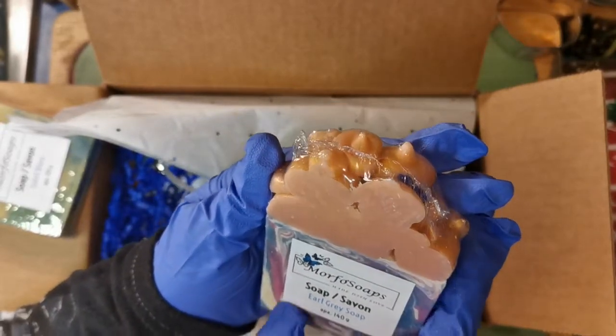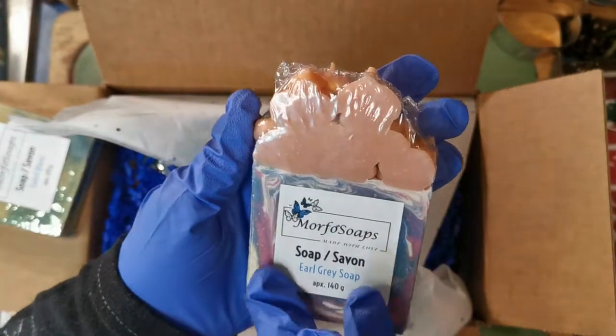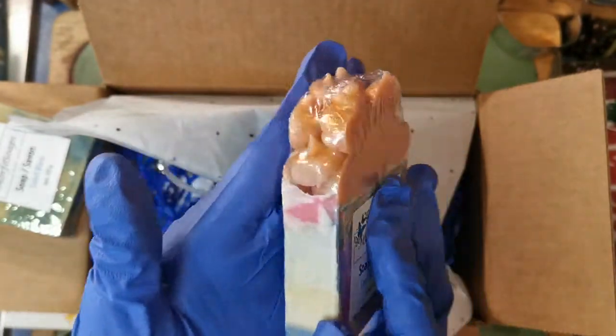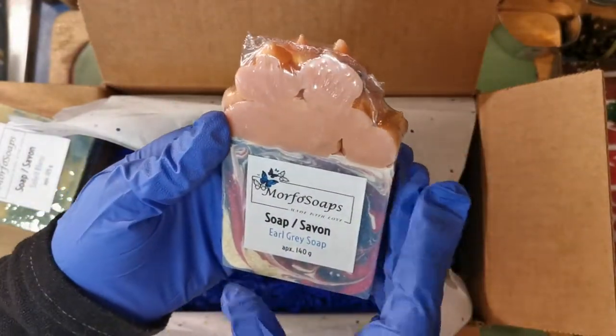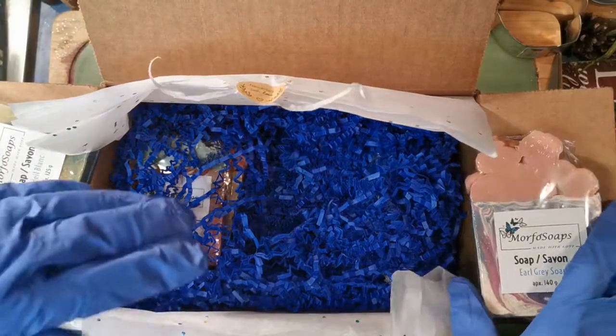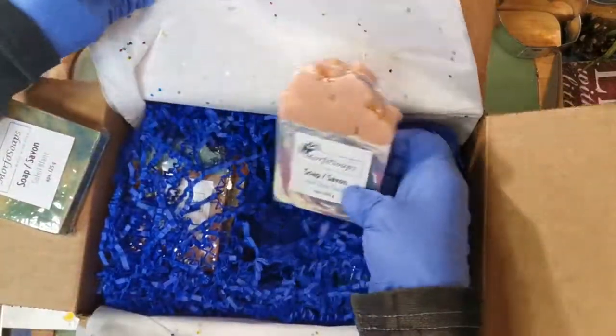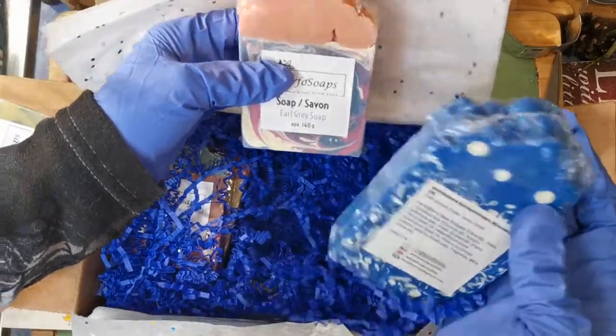Ooh, I like that. Her titanium dioxide did a number here and it looks so pretty. I love that. And it's never intentional when that happens, and when it is, it just takes a master soap maker to make it happen. And there is a way to do that, and maybe that's what she did. You'll have to tell me.